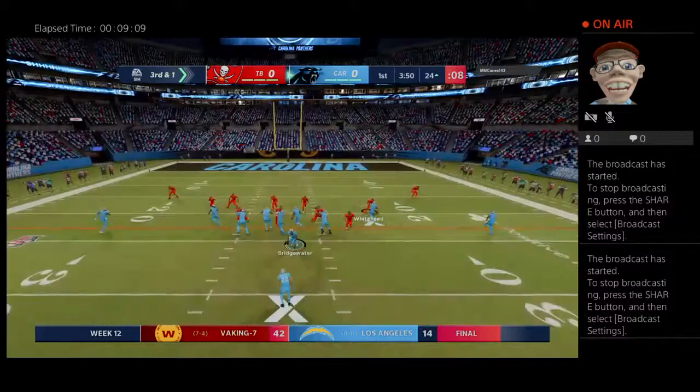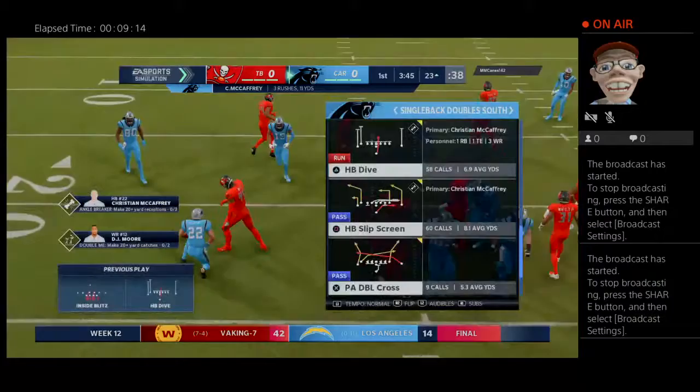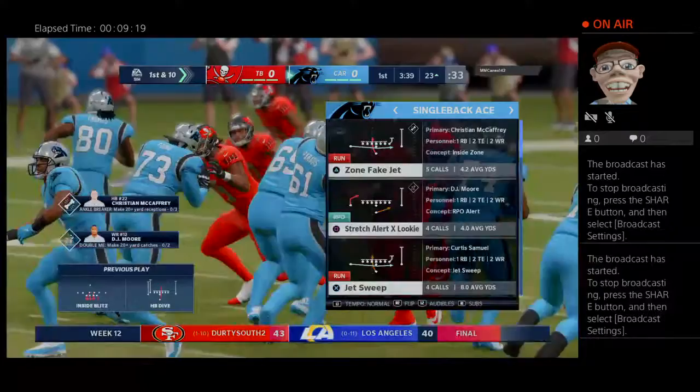They'll try and pick it up with McCaffrey. And he's going to get the first down as they bring him down at the 23. It'll be a pickup of only a yard, and it'll result in a fresh set of downs. First and 10 at the 23-yard line.